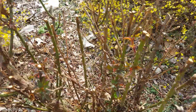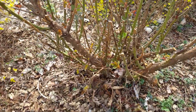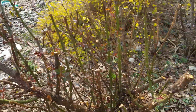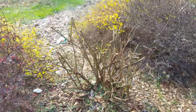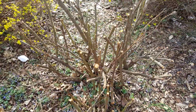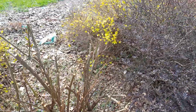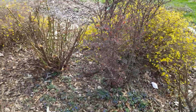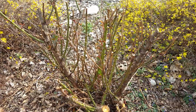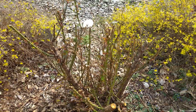Before we go in, just a quick look at the knockout roses here that I cut back last week. A week ago, they're looking pretty good, and I noticed other people's knockout roses around here too, like at McDonald's and places like that. Those are looking like mine, so I guess they're just now coming out of dormant, I should say.